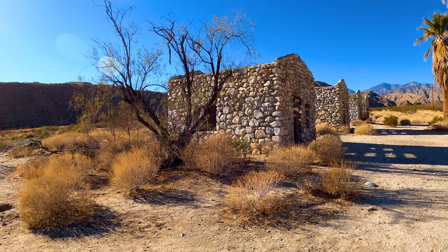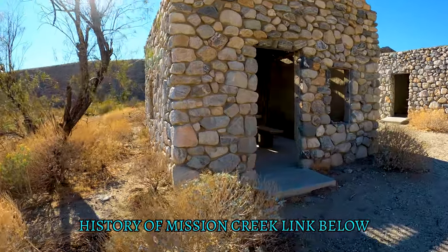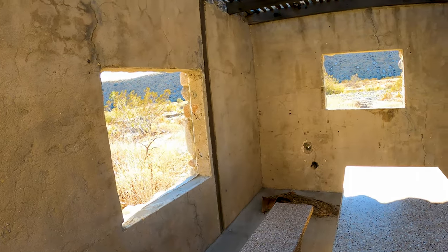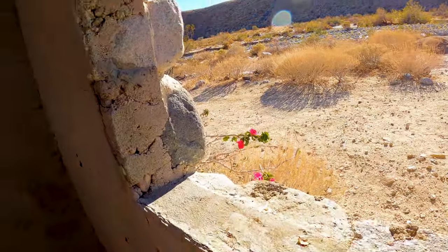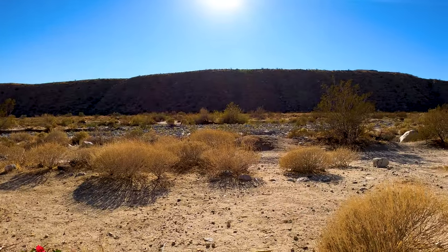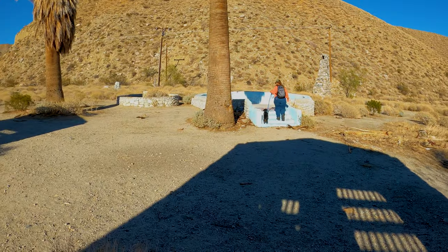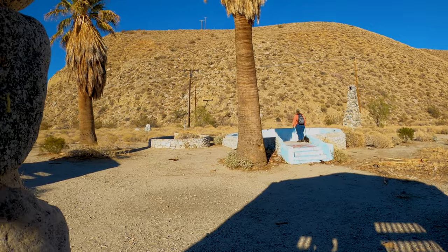So there's really no signs telling you what this is, but there are 3-4 rock houses. Of course, anything that's wood has probably disappeared, but these rock houses have lasted. Oh, look at this. And this is what they did with them. It's like a little picnic area. Well, how cool is this? Look out the windows. That's a pretty flower out here. A little cactus in bloom. That's really pretty. Got a little pool over here, a little fountain or something. Way over there is a chimney, so they used to have a house over there too. Pretty cool.